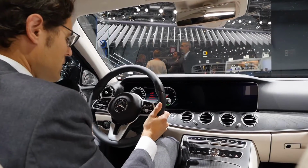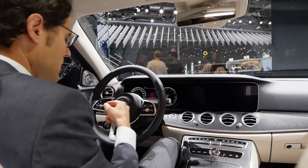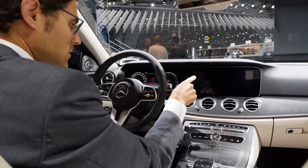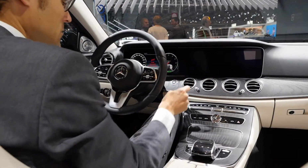As for the steering wheel, for example, again, right thumb controls this screen, left thumb this screen. Same as new A-Class, but even the A-Class has the newer infotainment system, because this one here, both in C and E-Class, is still not a touchscreen.